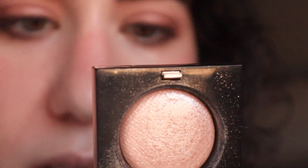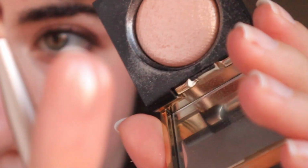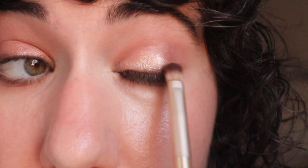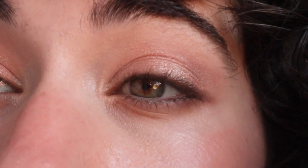Now for the center of the eyelid, I'm going to use the Bobbi Brown Luxe Eyeshadow Rich Sparkle in Moonstone, and you kind of can't see how glittery it is on camera, but it's really beautiful glitter, and I'm gonna keep it right here in the center. I did want to use a little brush, because if you use a brush, the glitter is going to be less dense, less pow. And since I'm going to be wearing this out, hopefully to a little date night this evening, I want it to be less pow than I would usually go for.